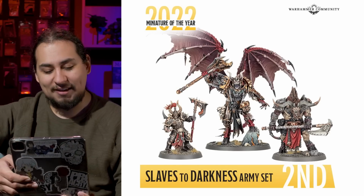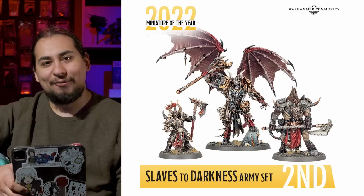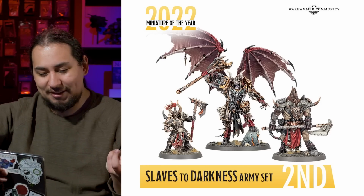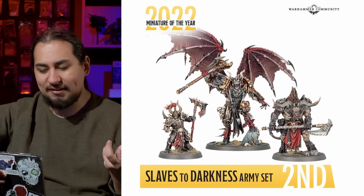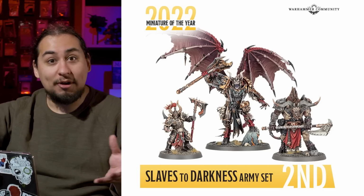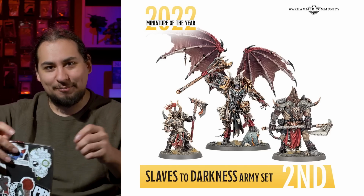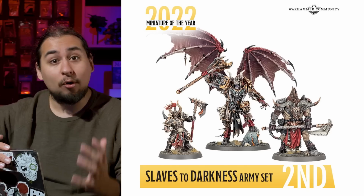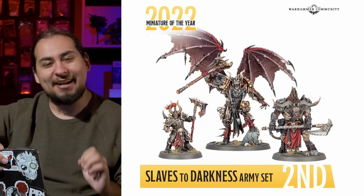Coming in at number 2, the Slaves to Darkness Army Set. Once again, an army set. Which one of these is the miniature of the year? Is it the new Chaos Chosen? Is it the new Demon Prince? Is it the Ogroids, all 3 of them? Is every single model in this box so awesome that they couldn't possibly separate them into which one is super cool and which one's just kind of a normal miniature? It's crazy to me that this is in second place.